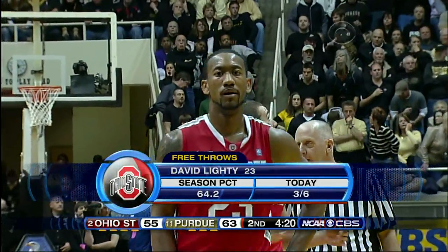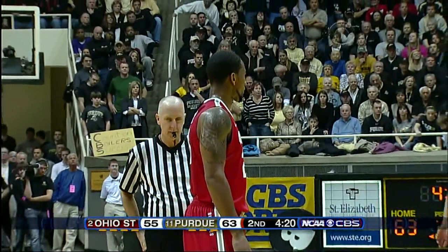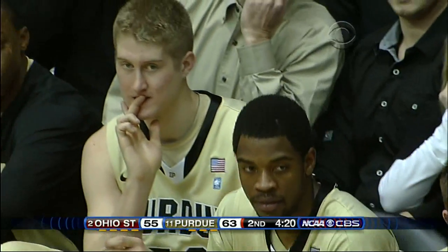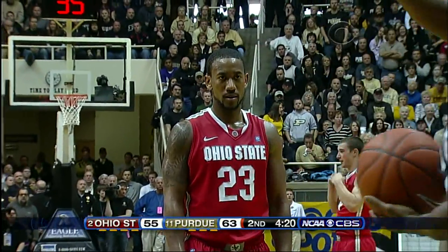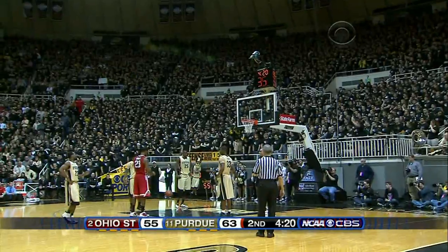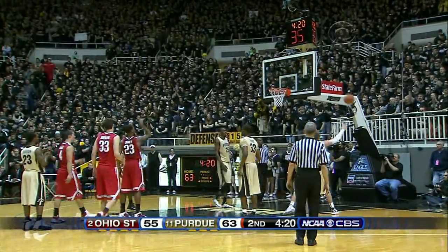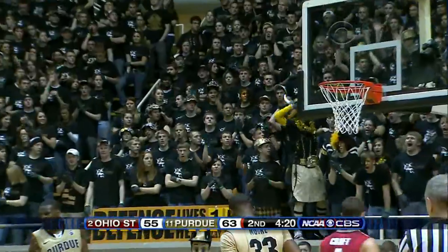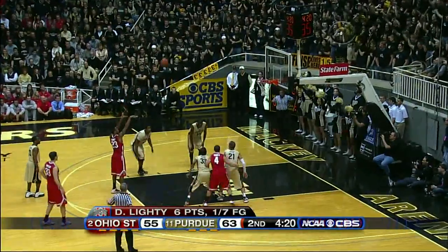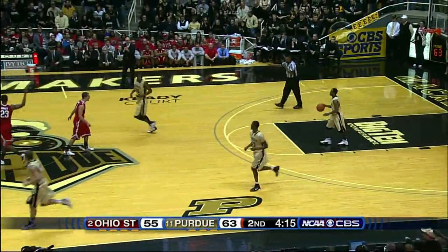And David Lighty will go to the line. Shoots 2. Well, Purdue in the double bonus. Yep. So every foul would now be a 2-shooter for Ohio State, which bodes well for the effort to try to come back. Oh. 3 of 7 at the line today. For 2. Johnson with a rebound. 4:15 to play.